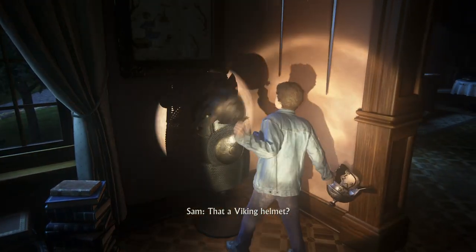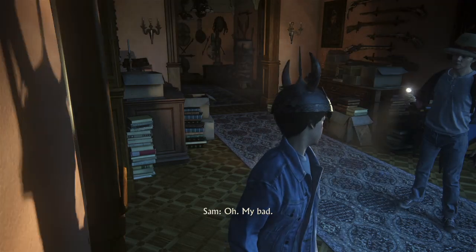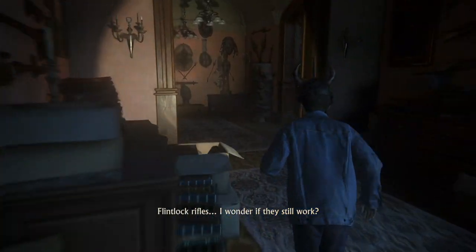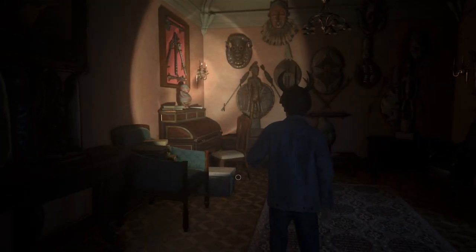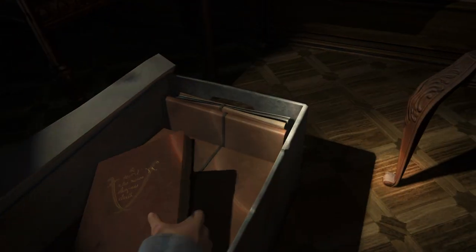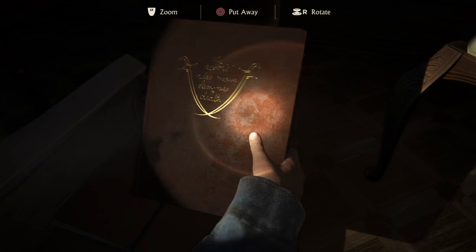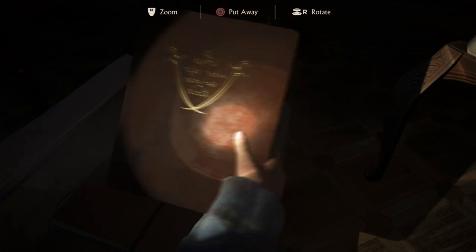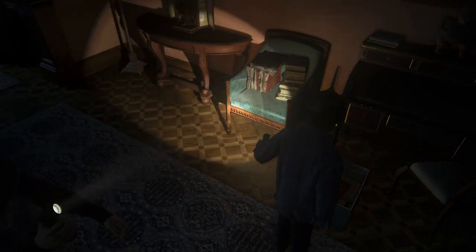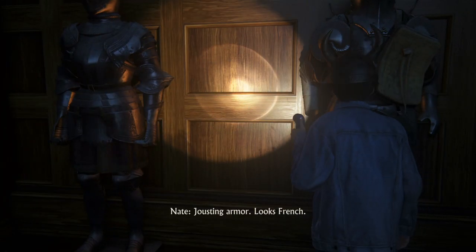Hey, check out this crazy demon helmet. Is that a Viking helmet? Come on. You know Viking helmets don't have horns. It's Persian. Oh, my bad. Flintlock rifles. I wonder if they still work. Whoa. Lawrence of Arabia. Always wanted to see that flick. Never got around to it, though. Jousting armor. Looks French.